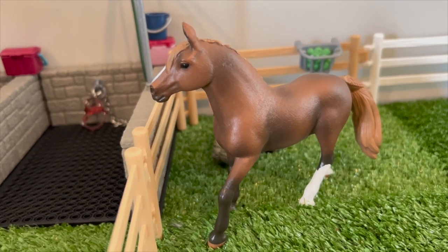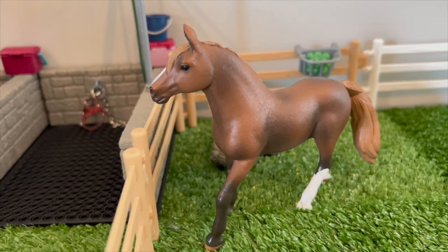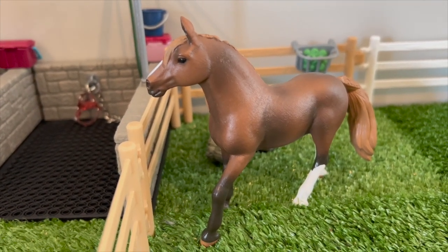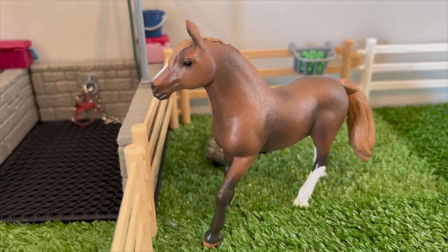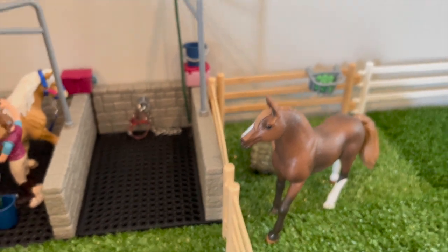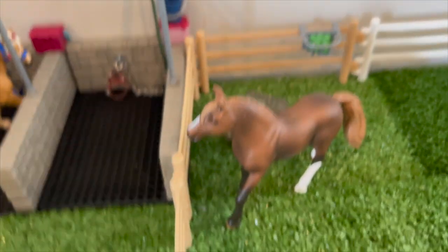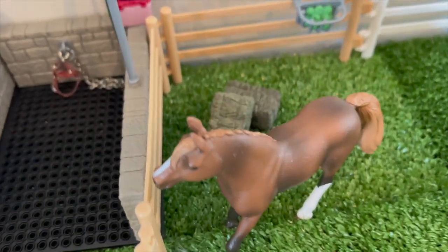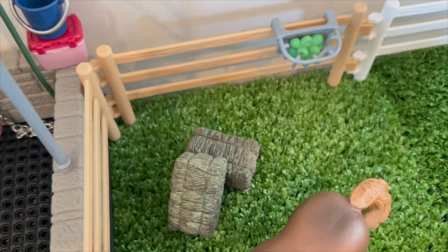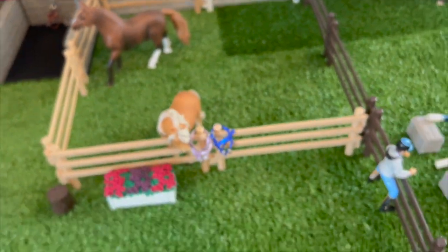But yeah, her name is Latte, and I'm pretty sure she's the same breed as Tux was. It's like a Paso Fino or Paso Peruano or something. I'm not exactly sure what it is, but that's what she is. And she's also very frisky and won't stand still and stuff, just like her. So she's also a 2023 horse. We have a lot of 2023 ponies out right now. And then behind her, we just have some hay and some apples, because obviously there's not enough grass here.